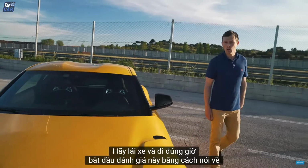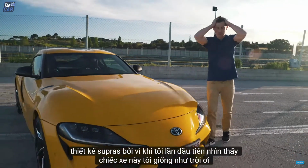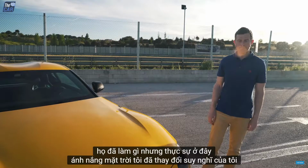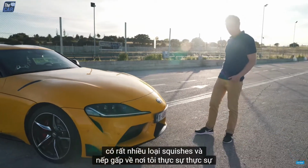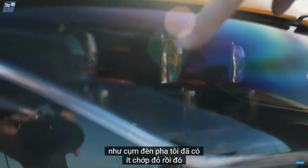Let's start this review by talking about the Supra's design, because when I first saw this car I was like, oh my god, what the heck have they done? But actually, here in the sunshine, I've changed my mind. Yeah, I'm a little bit fickle like that. You see the front, it reminds me of the Mark IV Supra. There's lots of kind of swooshes and creases about the place. I really like the headlamp clusters. It's got like little red flashes in them, that's really cool.